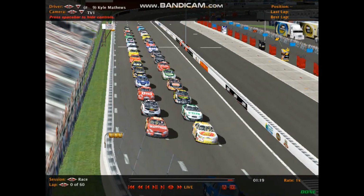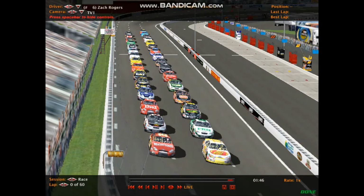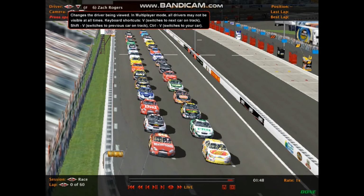Third row has the championship contenders. Kyle Matthews is the points leader coming into this race, and is also going for the North Wilkesboro sweep, as he won the first Union 400 on this very same track earlier this season. He is alongside car number 11, Jessica Shelton, who won this season at Martinsville. She also won a dual race at Louisville Motor Speedway earlier this season. Jess starts outside row number 3, 63 points back of Matthews coming into this race.